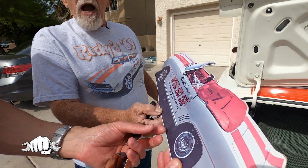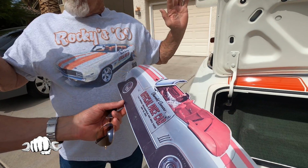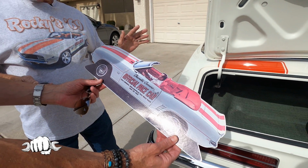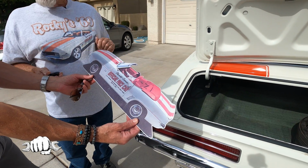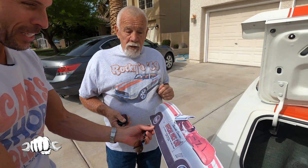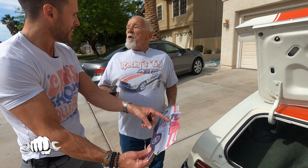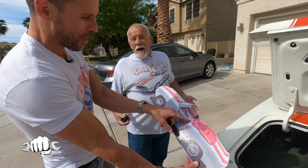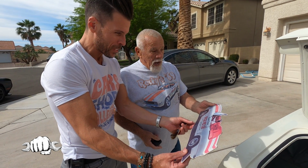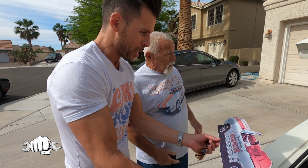I would love it if anybody else that's around Camaros has one of these. I definitely wouldn't mind seeing it, but I've never seen one before. I was lucky enough to get that. Little things like this, too. That's the younger Rocky right there in the car, Rocky in the '70s, cruising around. Yeah, that was me. So I just thought it would be pretty cool to show.